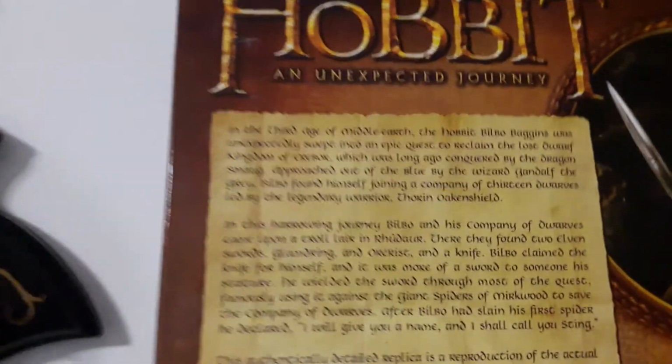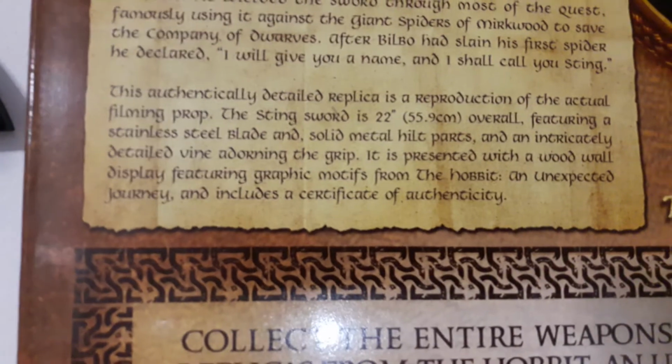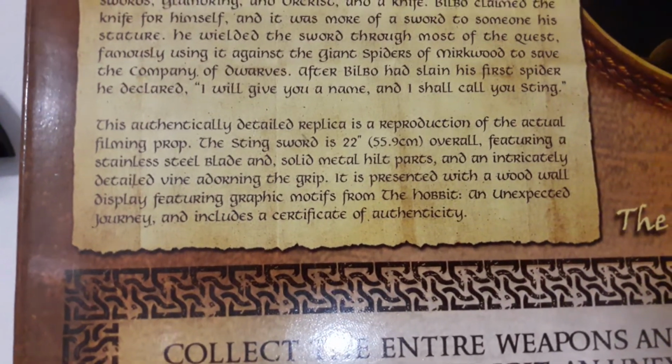And here's a little readout. I won't read it, I've already told you, but you can stop it and read it. And here are some specifics about the replica itself. This authentically detailed replica is a reproduction of the actual filming prop.